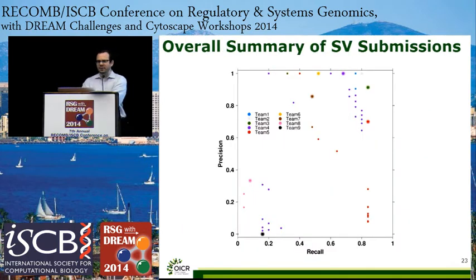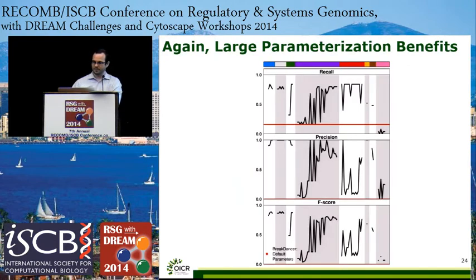We looked at the structural variation submissions as well, and you can immediately see a huge amount of scatter. So this is the first in silico tumor, the one that we tried to make the easiest, and you can see no group did better than about 85%, the highest recall. Many groups had very high precision, but a lot of groups, even the best submission from several groups, wasn't actually a great submission, and it really reflects the challenge of this problem.